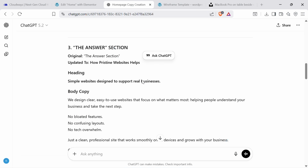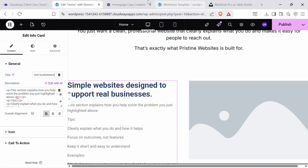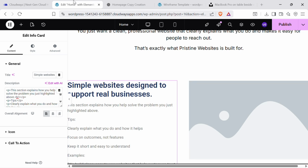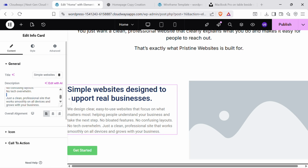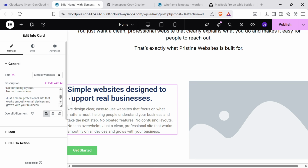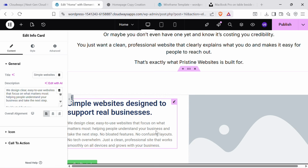So we click here, go to answer, and then we take this one, and we change this to the title. Simple websites. Cool. And then we take what it had in the copy. Copy that, put this in here. Awesome. Now, sometimes it does do this silliness like this. So I'm actually going to put it back in again. Yeah, cool. Okay, so put that in there.